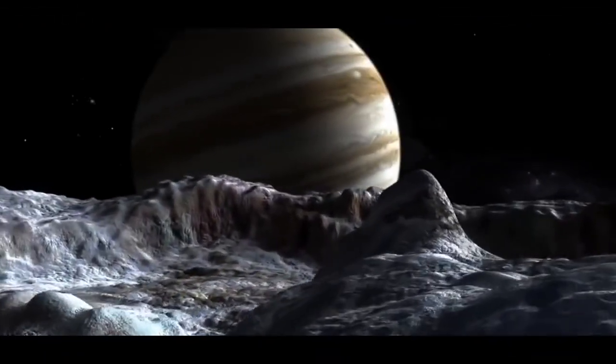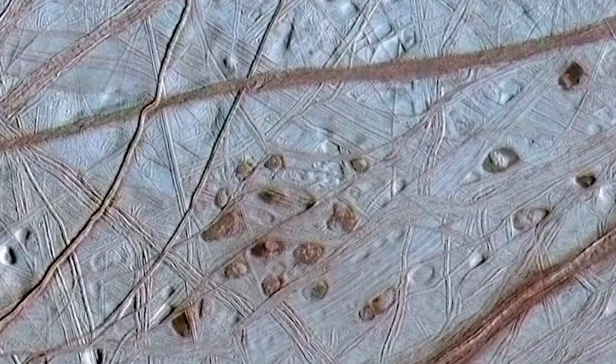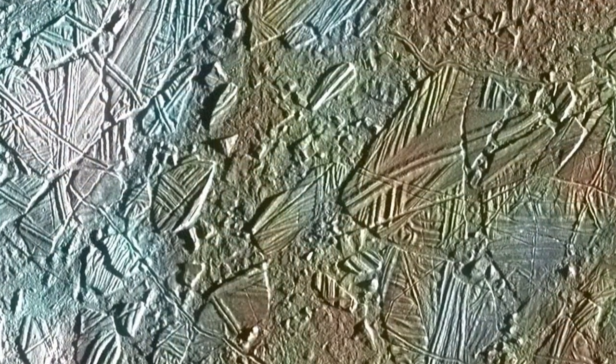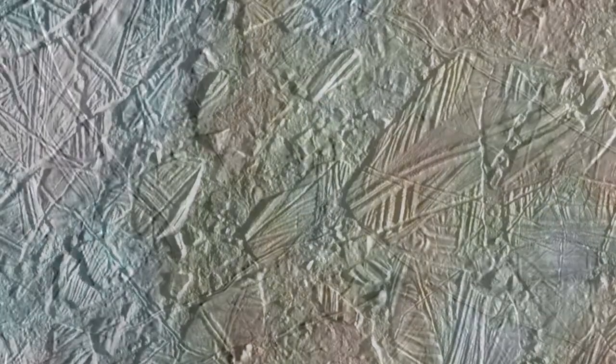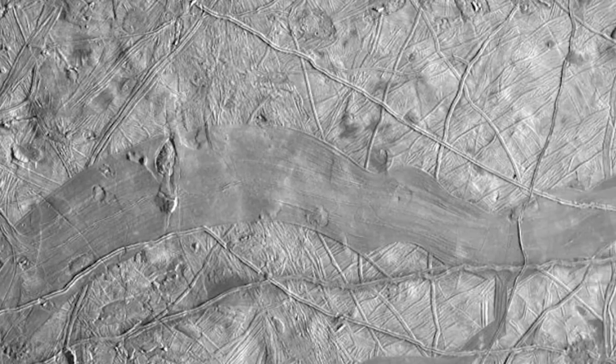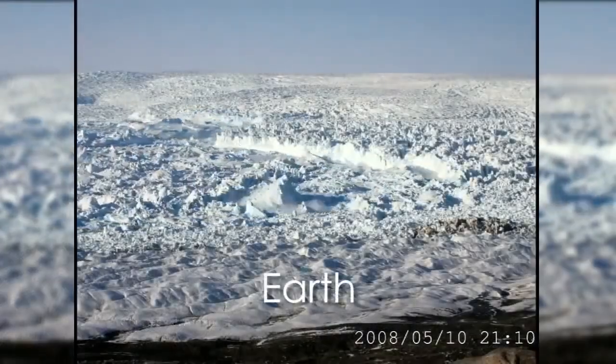Europa also shows these dark pits and spots, which we think are related to convection of its ice shell. Europa shows some regions where it looks like the surface has been disrupted. This kind of looks like an Arctic ice flow. The surface has been broken up, disrupted.